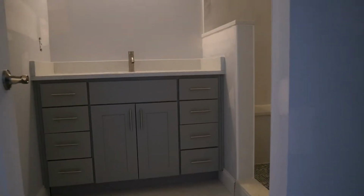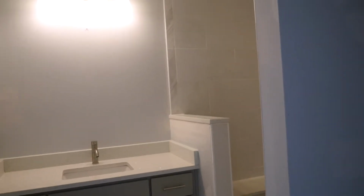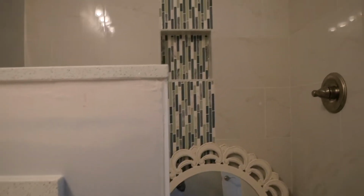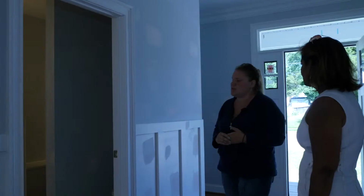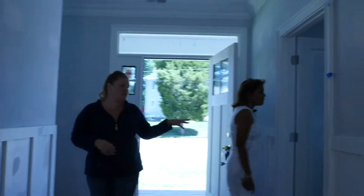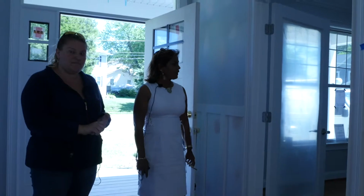So we like to put a full bath and a full bedroom on all of our main floors. Yeah, that's a great feature. It allows for anybody that has guests visiting, elderly family members staying with them, the accessibility without having to go up and down stairs. So we do a full bath. We do frameless shower glass doors on all of our showers. And then through here, you have a full bedroom, which is a great feature as you get older.